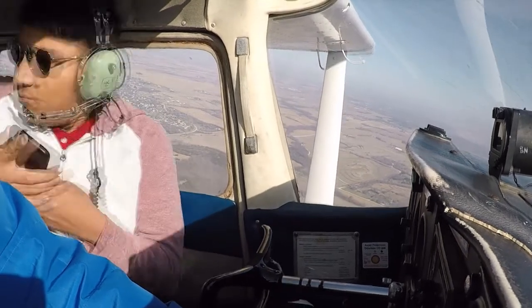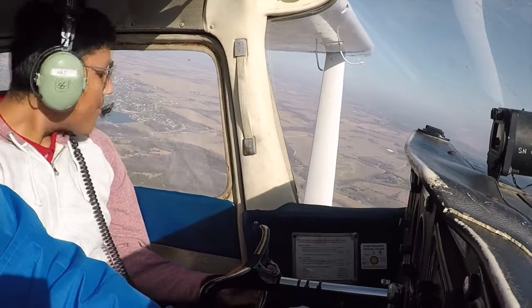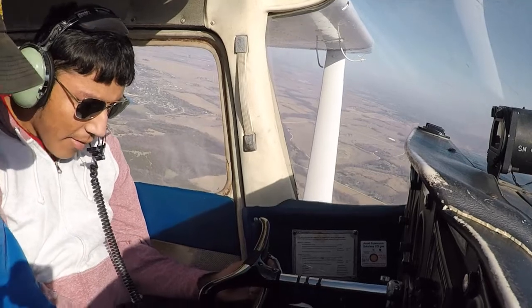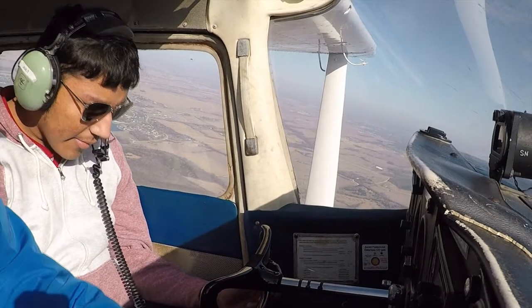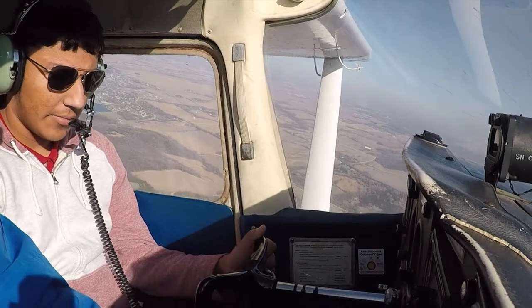Okay. So there's the river. All right, so you want to try this? Yeah. Okay, so put your feet on the pedals, heels down on the floor where your toes are just on the bars at the bottom. There you go. Okay, and then take the yoke with one hand, just like that.